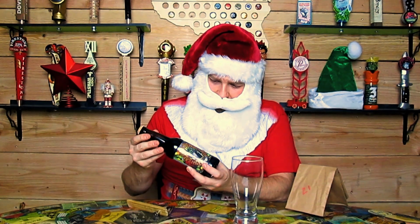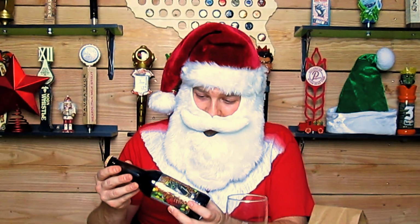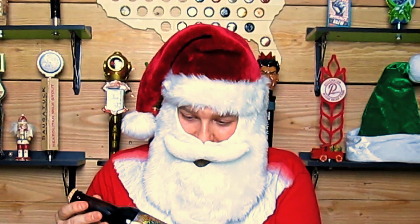Ooh. 3 Floyd's Alpha Klaus. This is their Christmas porter they come out with every year. I've had this beer plenty of times. 3 Floyd's is more popularly known for their Dark Lord series, Gumball Head, Zombie Dust of course, but this is a seasonal that I look forward to every year. Alpha Klaus is Alpha King's festive cousin. A big American Christmas porter brewed with English chocolate malt, Mexican sugar, and of course, tons of strange American hops.